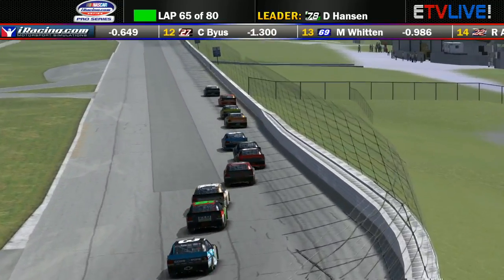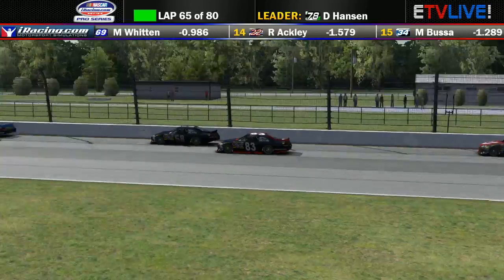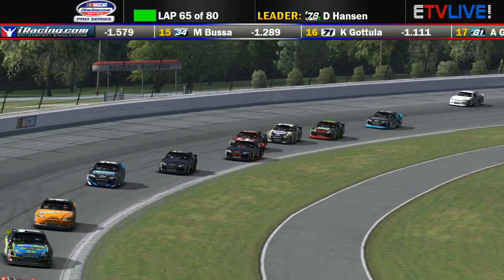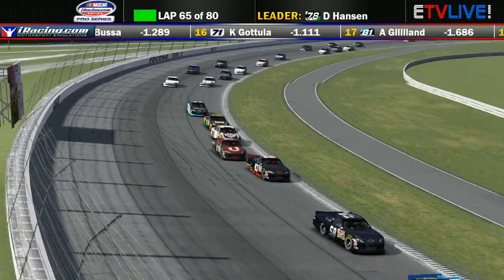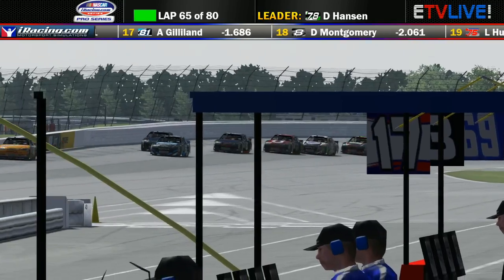He dominated the first half of this race, looking to get back up to the front of the field and gain some points on Chad Lawton. To the inside of the 58 he goes, looking for a spot. There he comes. Not going to get there though. And he's going to stay single file through 3.